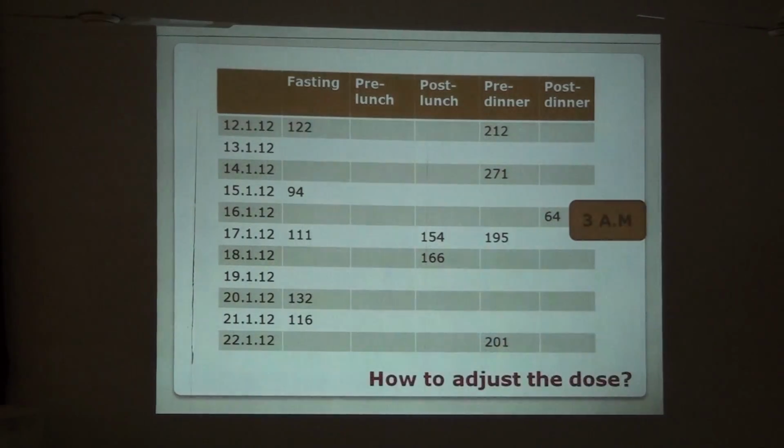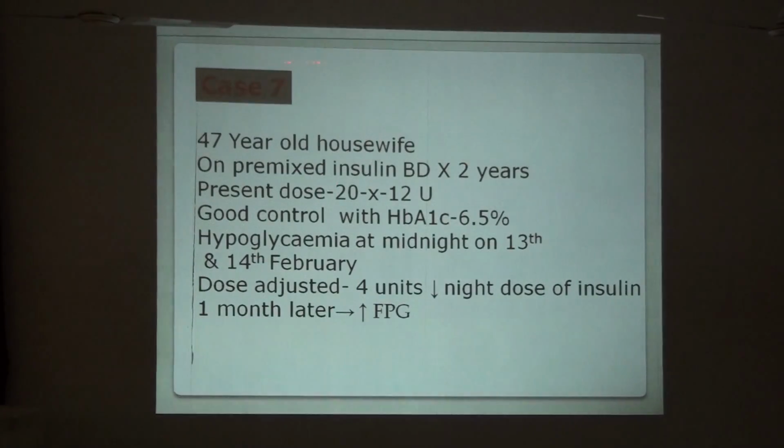When I took the history actually, okay, I'm coming later, I'm describing case 7 because these are almost similar. She is a 47-year-old housewife on premixed insulin and good control. Hypoglycemia at midnight on 13th and 14th February, the dose adjusted, and 1 month later, the 4 units night dose of insulin was decreased because she had hypoglycemia at night, but 1 month later there is rising blood sugar level.